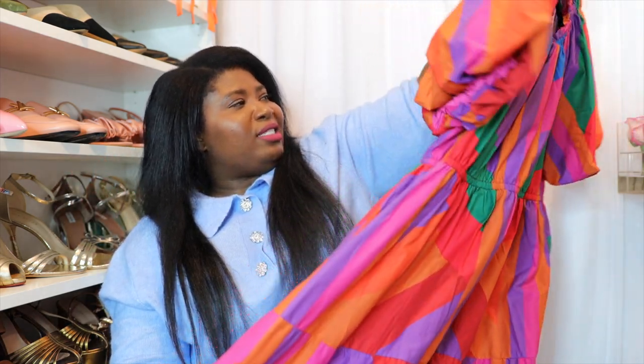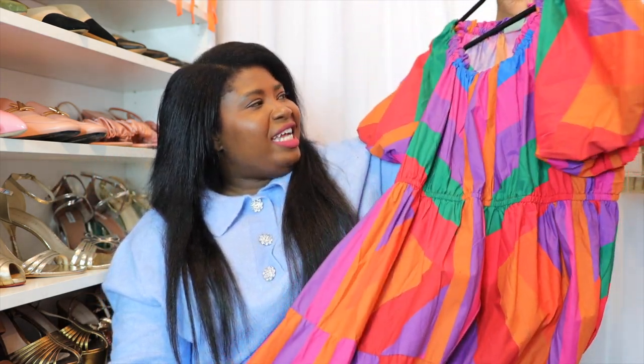This is the first time I actually tried Farm Rio, because I had seen so many of my friends buying Farm Rio dresses, and I'm like, okay, let me see what all this hype's about. I don't even know if it's gonna fit, but whatever. I got it. I'm hooked. I'm a Farm Rio girl for life. I just love all their prints. Their prints are so fun and such a statement.